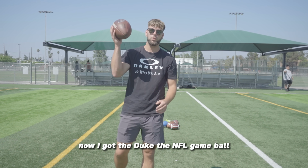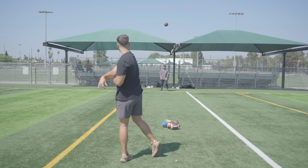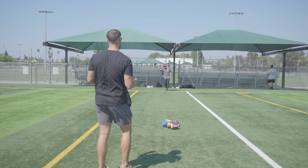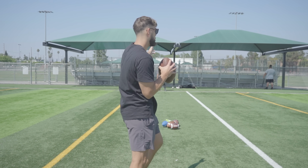Now I got the Duke, the NFL game ball. It just flies different. If you throw with good mechanics and you throw how you're supposed to, this ball will make it to its target.